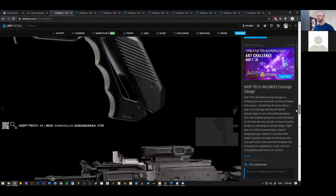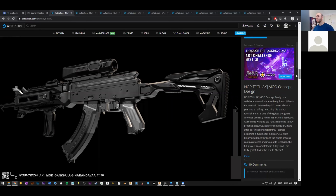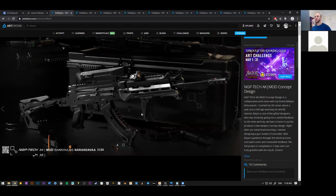Oh, wow. How would you go about engineering that, like getting that to work? Are you looking at essentially a blueprint of an AK-47 and rebuilding it? Yeah, so, sorry, I can't talk about that. All right. Sorry, man. I got a base model from the Kalash, so I used it as a reference. I get you. Yeah, all right.